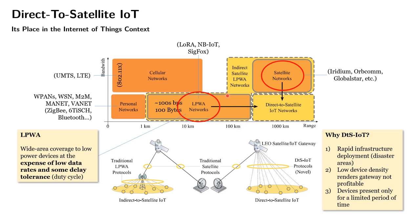So this is low power wide area networks, and we want to talk about how we move to the satellite domain from here. Naturally, we take a look at the current LPWA standards. We're talking about up to tens of kilometers, typically, depending on the protocol and the configuration. If we want to go to satellite, our gateway is not going to be tens of kilometers away from our nodes, but likely more than 500 kilometers in the case of a low orbit satellite. Then we're moving in the direction of direct-to-satellite IoT networks.